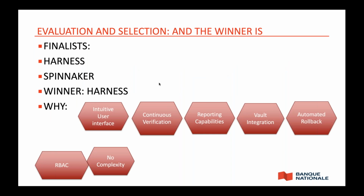And we arrived at our finalists, Harness and Spinnaker. It was tough. The competition between those two took a few weeks, many weeks, because we were testing. We already knew Spinnaker, and we had to discover Harness. And the team came on site and helped us to set up the pipeline. So we had to compare. We had a lot of time to compare both tools.